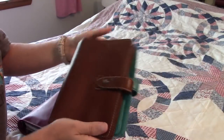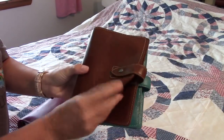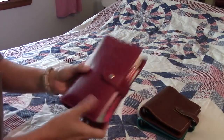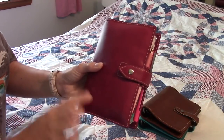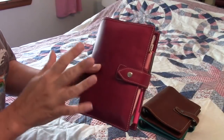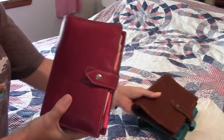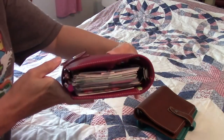Now, the actual Maldens are, I believe, made out of antiqued buffalo leather, and they are an unstructured binder. And this is also an unstructured binder. It is genuine leather, but it is not antiqued buffalo leather. It is genuine cowhide leather. It is also unstructured, but it is going to feel different from this leather. But it is still very nice, and I do still very much like it. So I've got it fairly stuffed.